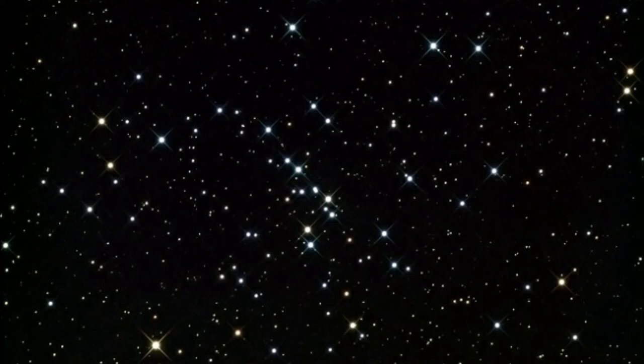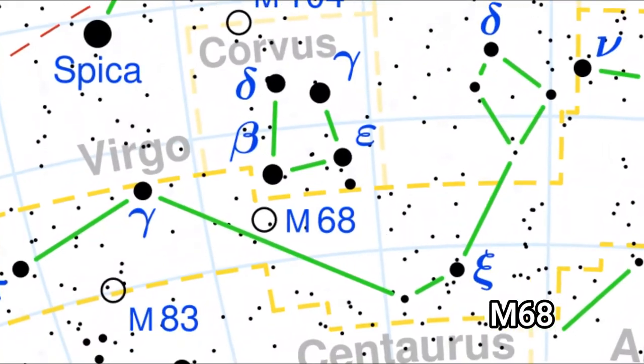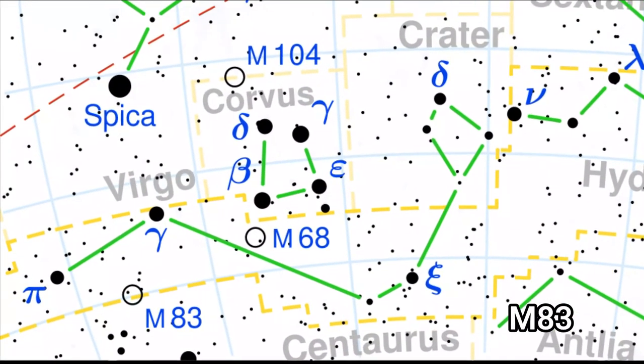Deep sky objects, we have Messier 48, M48, an open star cluster, believed to be about 300 million years old, with an apparent magnitude of 5.5, about 1,500 light-years from us. And Messier 68, a globular cluster, discovered by Messier in 1780, with an apparent magnitude of 9.6, about 33,000 light-years from us.